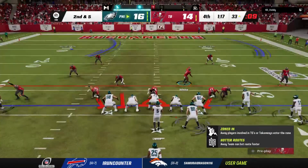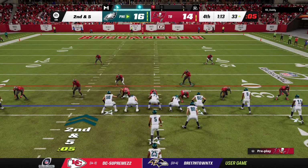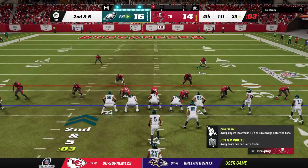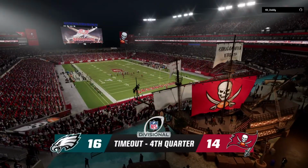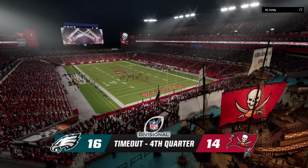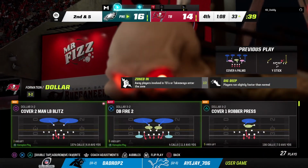Working with 2nd and 5 now. The Eagles going to take the first of their timeouts as they'll talk things over prior to this upcoming 2nd down play.